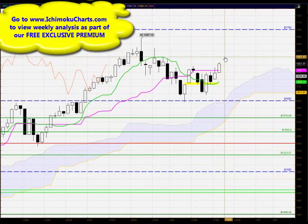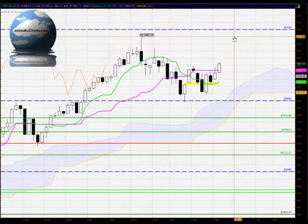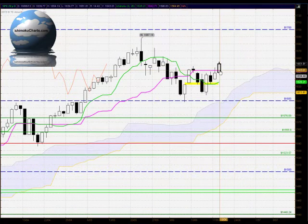Above that zone, we have some decent resistance extending up to around the 1674, 1675 level, where we saw strong price rejection from, then extending up to the all-time high around the 1687. But this market does look as though it's building some decent momentum to test up to those levels.